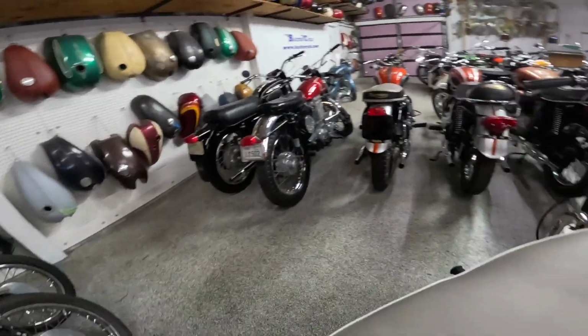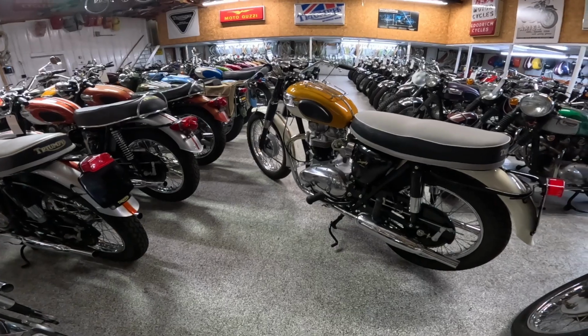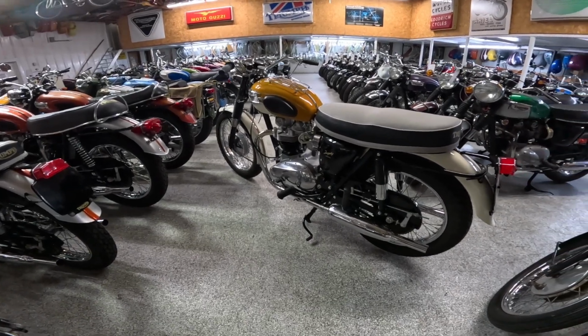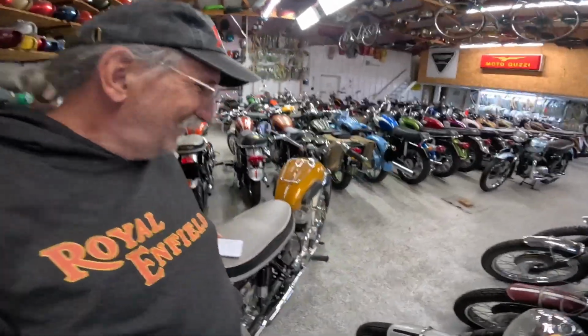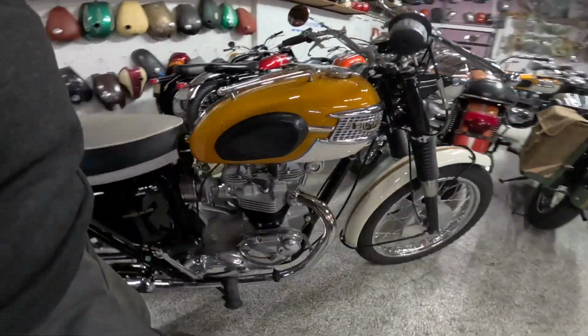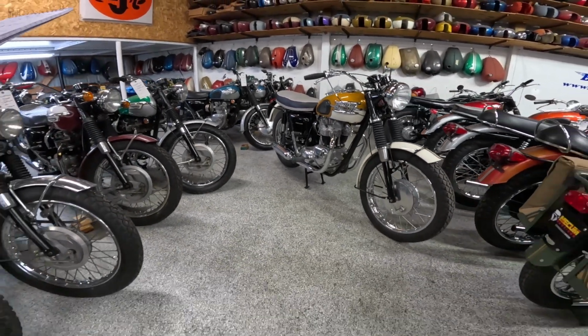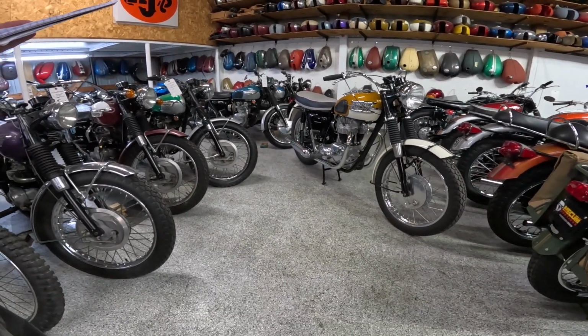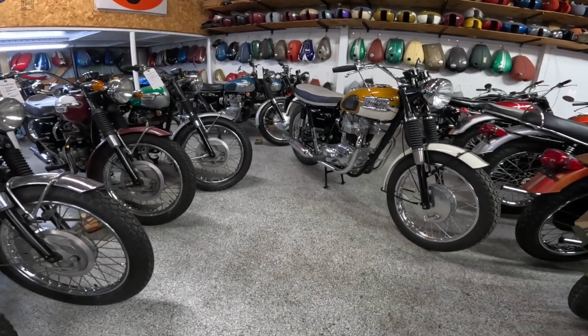Some people say on the East Coast it came with lights, or on the West Coast it came with lights, and I just don't know the answer to that. With Triumphs, there are no absolutes. The world of Triumphs is not full of absolutes. The SC was a competition sport, and they all had a single carburetor, by the way.